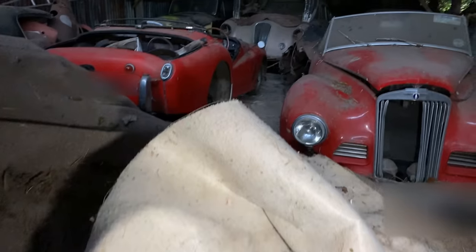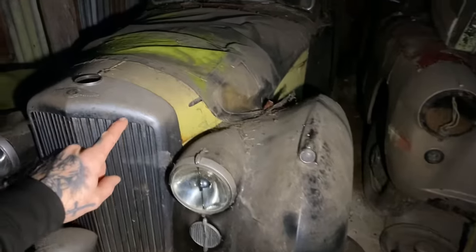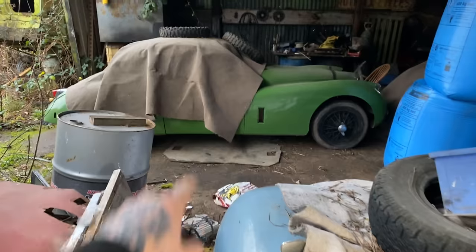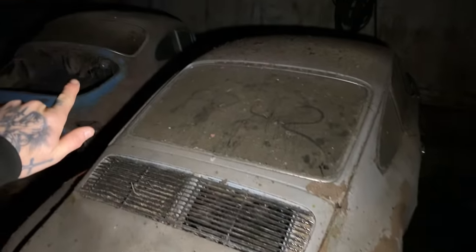Today we are filming the most incredible classic car barn find in the UK. Just found a 1960s Lotus. Cannot believe we have just found a Bentley, Jaguar XK. We have just found two Porsche 911s.